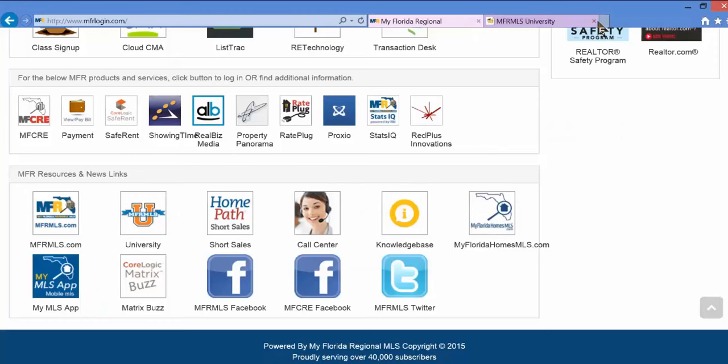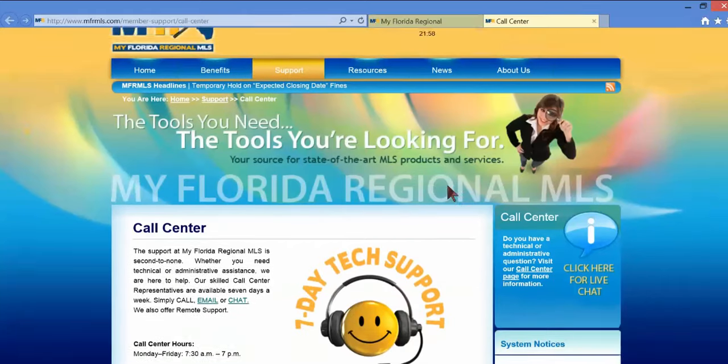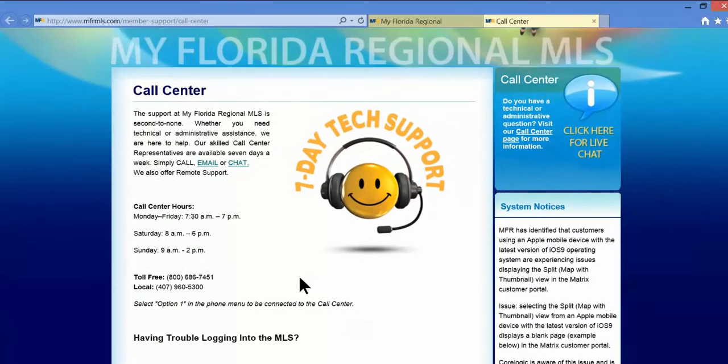Coming back to the login page, some other things to point out. We have a call center that is open 7 days a week. On Monday through Friday, it's open from 7:30 a.m. to 7 p.m. On Saturday, from 8 to 6. And on Sunday, from 9 to 2. If you click on our call center link, it gives you the hours, and also it gives you the numbers to either call in. Here is our toll-free number.